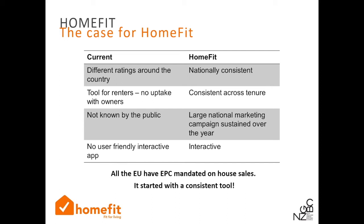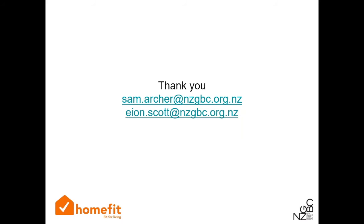And then finally, the long-term ambition we have is that, if you look at the European Union, they've got mandated EPCs on sale or rental of homes. We've had very little debate about the sale of homes and how we get owner-occupied homes up to a good standard. The way they've done it in Europe is by having a mandated standard on sale. And that would be great if we started moving towards something like that. As this slide says, it started with a consistent tool. EPC stands for Energy Performance Certificates, and that's mandated in Europe. So that's great. Okay, I think that's our presentation over.